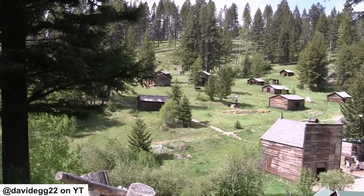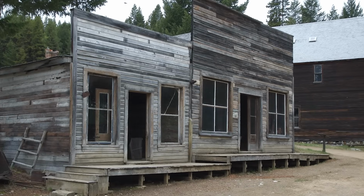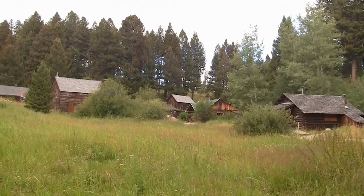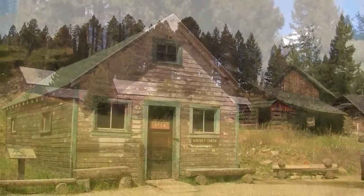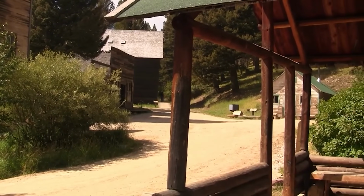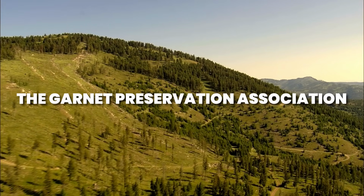Like most ghost towns, it was the discovery of gold that built the town. The mine's productivity was okay, but the town's location high on the mountain made it difficult to transport the gold, so people left. But they kept coming back every few decades to try to get something out of it. That makes this one of the longer lasting ghost towns. It ended shortly after World War II, which is one reason why it's so well preserved. Thankfully, it's taken care of by the Garnet Preservation Association.